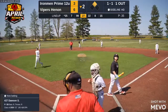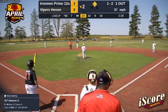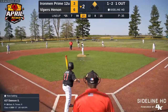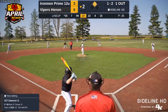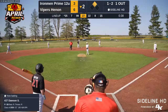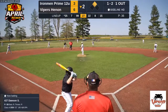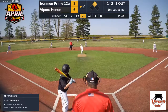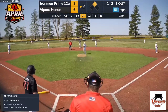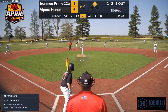Pops it up high. Puts him behind now, 1-2. One out. Present second. Nobody there. Makes it back to second. Easton takes his lead again.